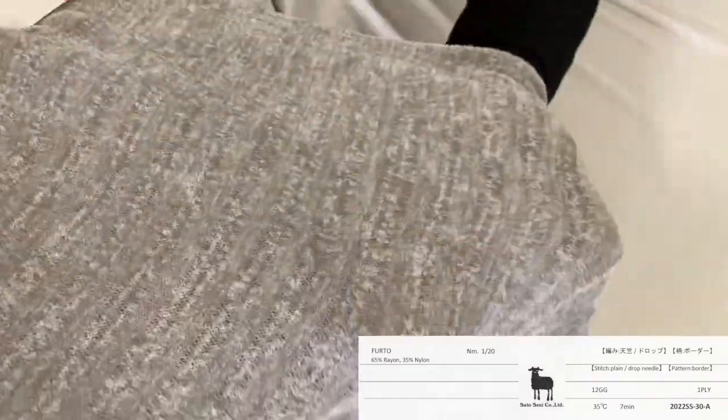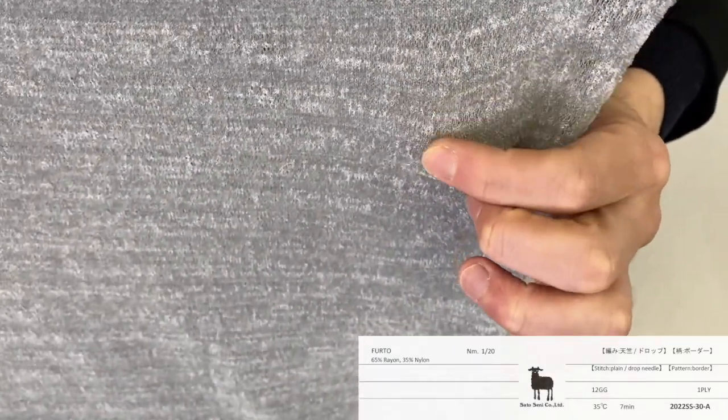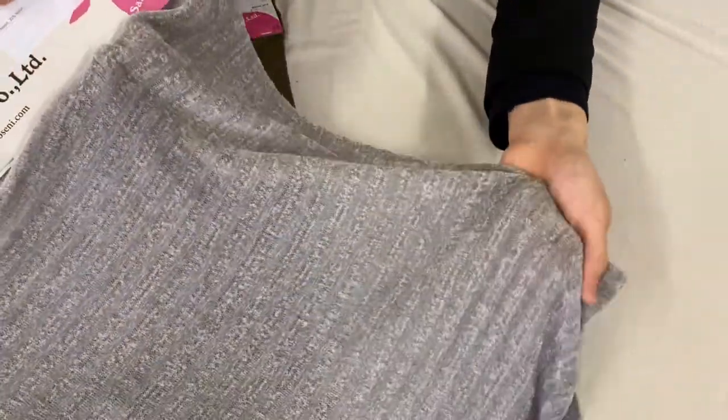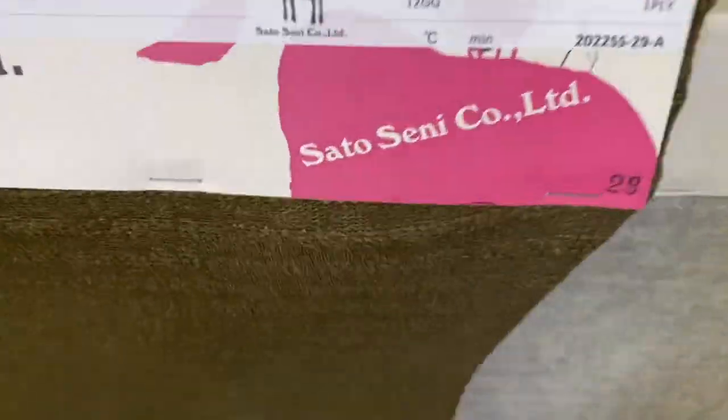And on the other hand, it's the same pattern, 12 gauge, one end of FURTO. It's not so easy to see, but this part is a plain stitch, and this part is plain stitch with drop needles, plain stitch, drop needle, plain stitch, drop needles. And it's a great point of the FURTO. It gives a really nice softness, and it doesn't go so sheared very well. So I would like to recommend you to knit only this yarn, also nice. Prato is quite drier than the FURTO, so please choose whatever you like.